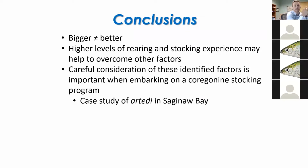Secondly, higher levels of rearing and stocking experience may help to overcome other factors. We can see this when species seem to be confounded by geographic location, with European species having a higher likelihood of success. So experience in rearing and stocking may help to overcome either system or species-specific challenges. And lastly, I'll take you all through a case study of Coregonus artedi restoration in Saginaw Bay.